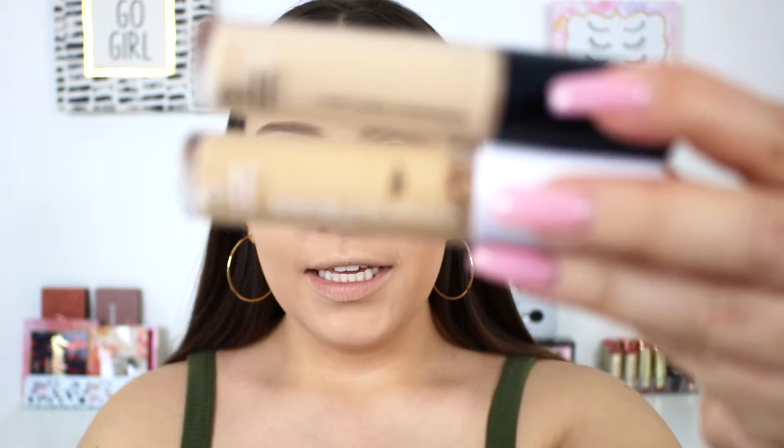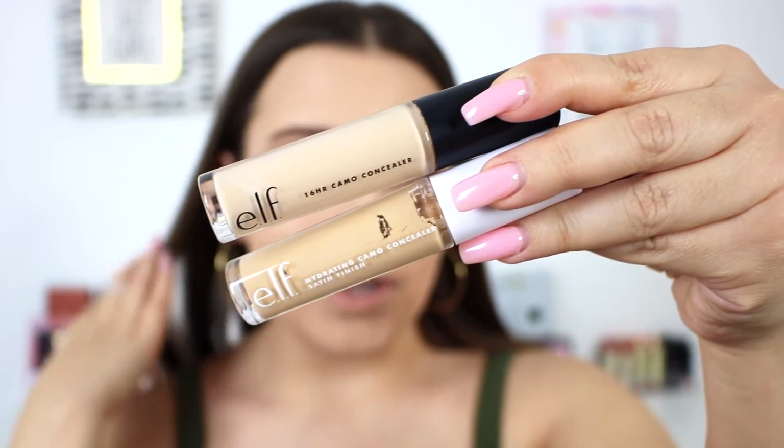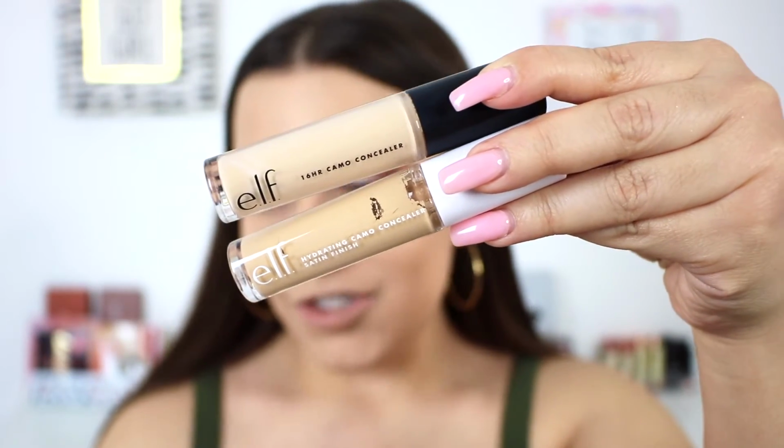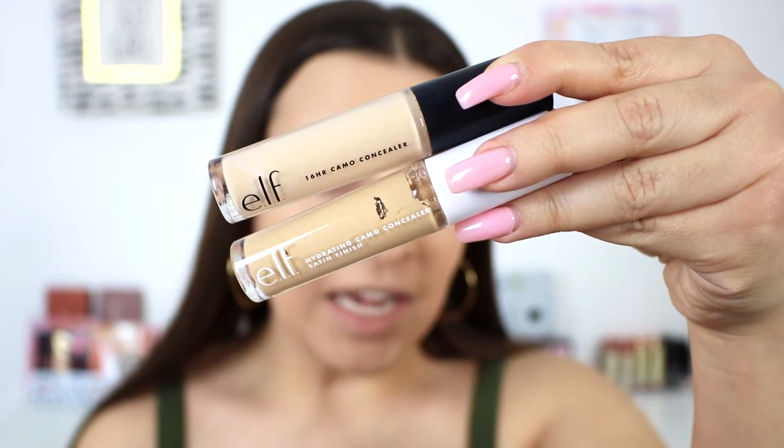It has been a ride trying to find my shade in this concealer, you guys, and I still don't think I have. So when I saw that e.l.f. released a hydrating version of the original Camo Concealer, I bought it pretty much right away. I was really excited to try it, but when it came in the mail, I had purchased the same exact shade. I have the shade light beige in both of these concealers, but if you guys can see, light beige in the new Hydrating Camo Concealer is way too dark on me. This would probably be my skin tone shade in the summer.